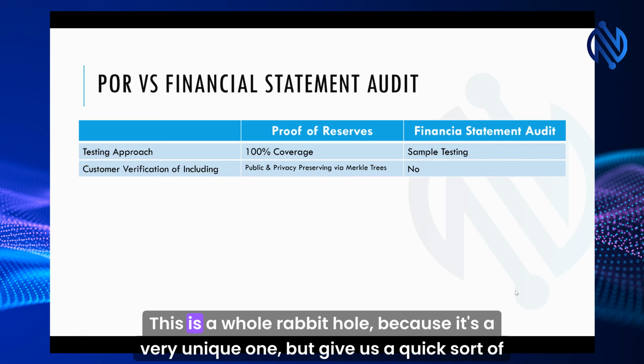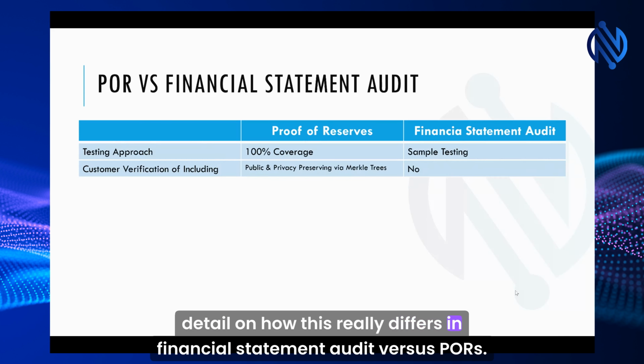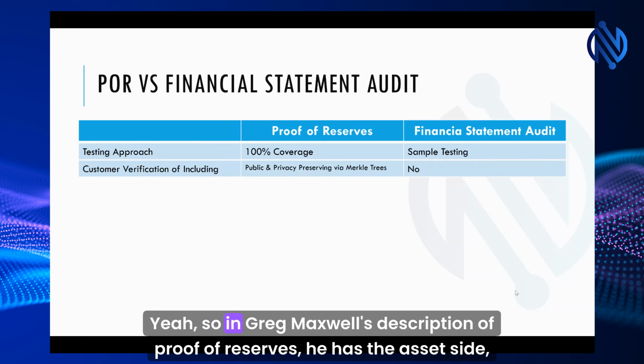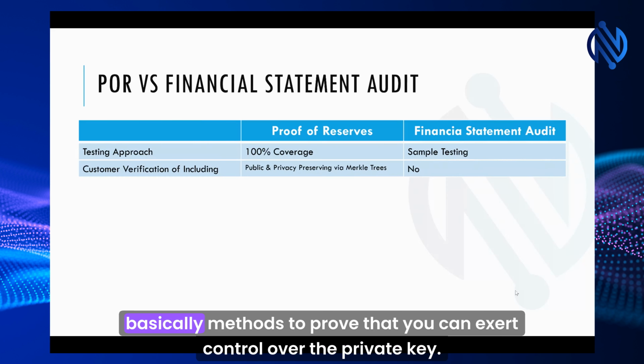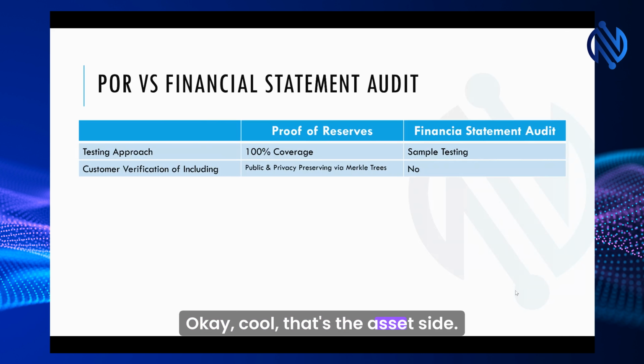This is a whole rabbit hole because it's a very unique one, but give us a quick sort of detail on how this really differs in financial statement audit versus PORs. Yeah, so in Greg Maxwell's description of proof of reserves, he has the asset side, which you prove ownership of using digital signatures or send to self transactions, basically methods to prove that you can exert control over the private key. Okay, cool. That's the asset side.